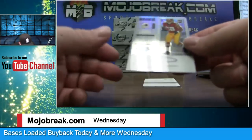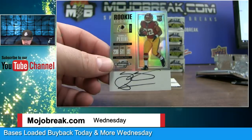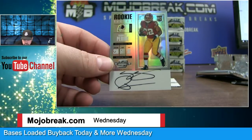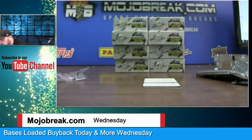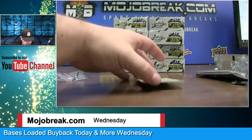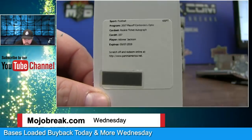And Samaje Perine on card rookie ticket auto for the Redskins. And Ron Goss with the Redskins. We got a redemption, so we'll see what this is. Rookie ticket autograph for the Titans of Adoree Jackson.